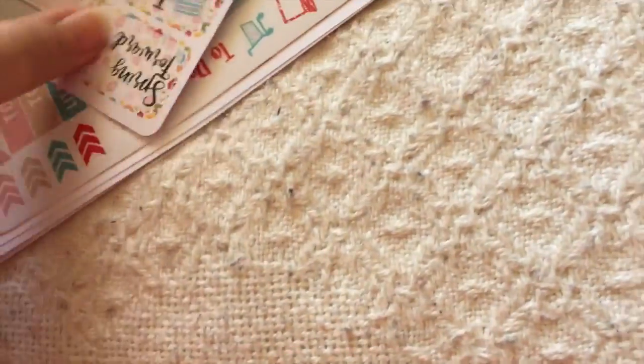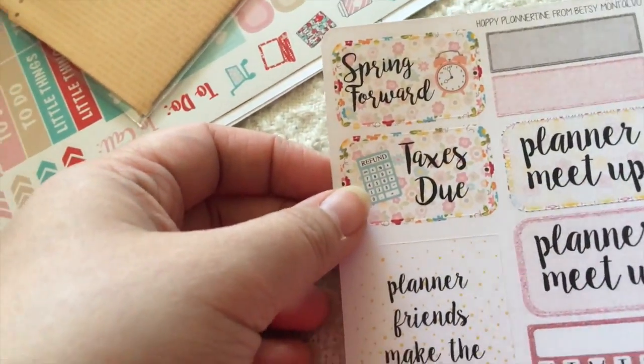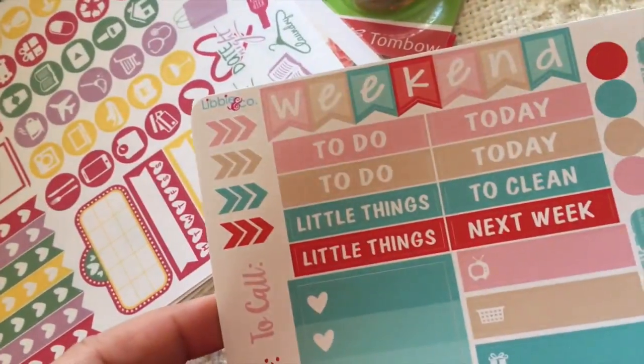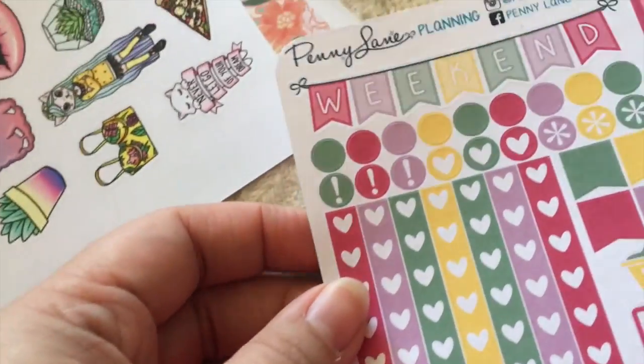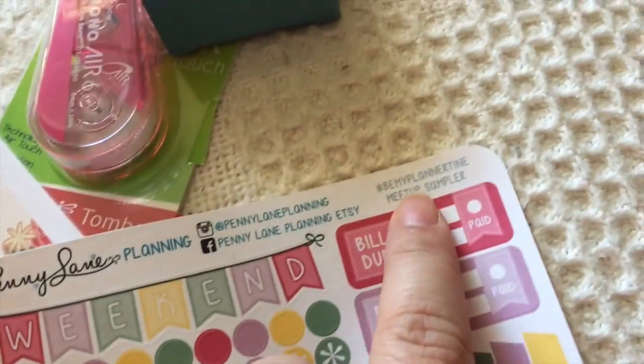There's foiling on it. This one is from Betsy Montalo, I think. And this is from Libby & Co. This is my very first sticker from Libby & Co. I think she uses vinyl. Just like a peppermint kit. Next one is from Penny Lane Planning, also on Instagram. This is like custom samplers, you could tell.